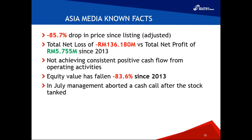So that goes to show that, in my opinion, the management has gone through the same process over and over again. They think that they could pull this one off yet once again, but then the shareholders actually rebel against that, or revolt against that idea.